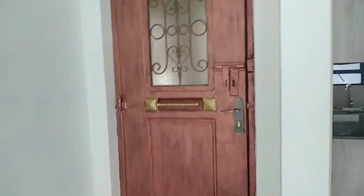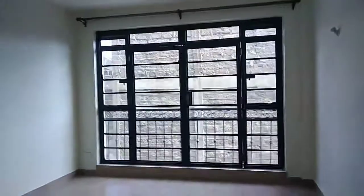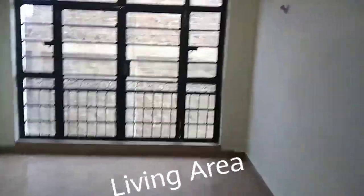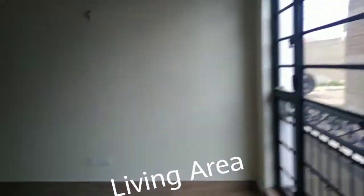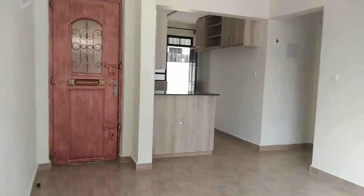So this is the main entrance, as you can see, the door. So once you get in, this is what you get to see. This is the living area. It's not as big, but yeah, you can see.